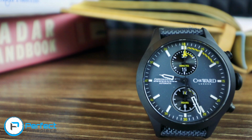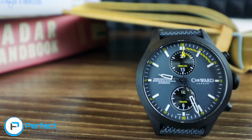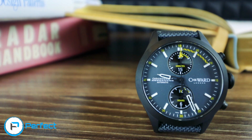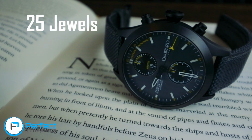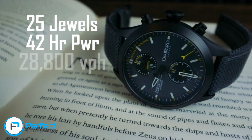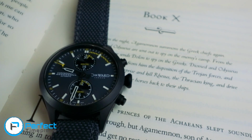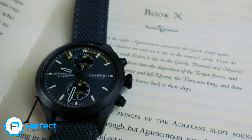As we mentioned in the previous section, the watch uses a Valjoux 7750 movement. This is a fairly standard chronograph movement, given the price, and can be found in much more expensive chronographs offered by Breitling, Tag Heuer, and others. The 7750 movement has 25 jewels, a power reserve of 42 hours, and operates at 28,800 vibrations per hour, or 8 ticks per second. The chronograph can time durations up to 12 hours, which I found to be more than enough when using the watch to time tasks for productivity measurements.